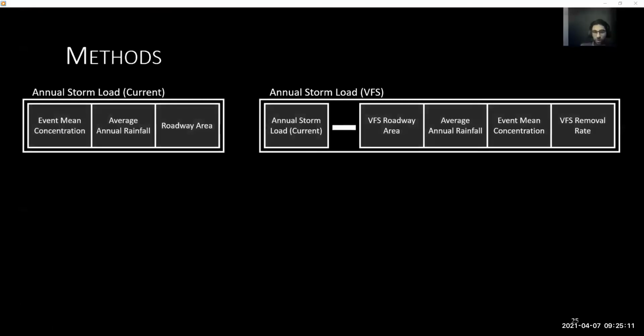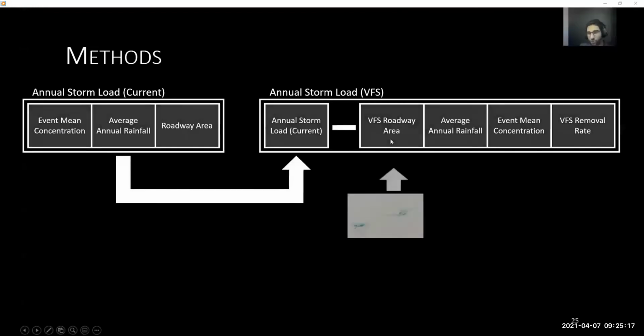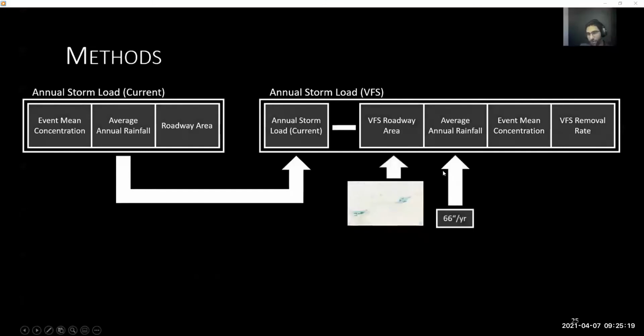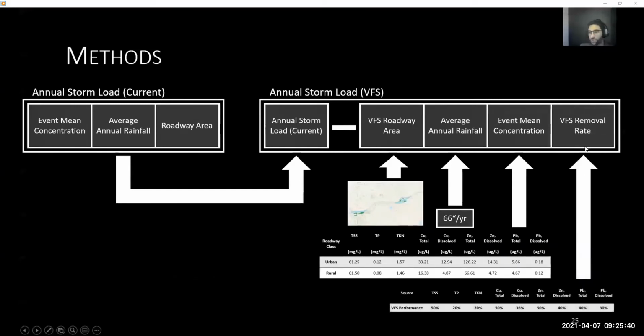To solve for the annual storm load with the VFS implementation, we use the current storm load and then the VFS roadway area and average annual rainfall. So this volume here is the volume of runoff that can be treated by vegetated filter strips every year. So we can multiply that by the event mean concentration to get the amount in this volume that's treated, and then we apply the VFS removal rates to find the amount of pollutants that are removed from this runoff every year. And we subtract that from the annual storm load to get the annual storm load with the VFS implementation.